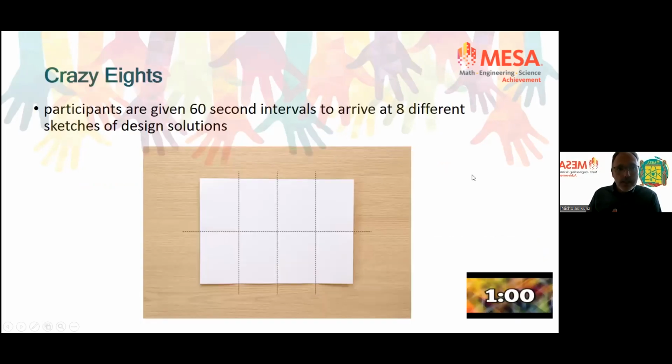Okay, so this is our Crazy Eights activity. Participants are given 60-second intervals to arrive at 8 different sketches of design solutions. You can see a graphic here indicating how you should divide up your paper into 8 squares. And I'll let Rudy explain a bit more about the activity.